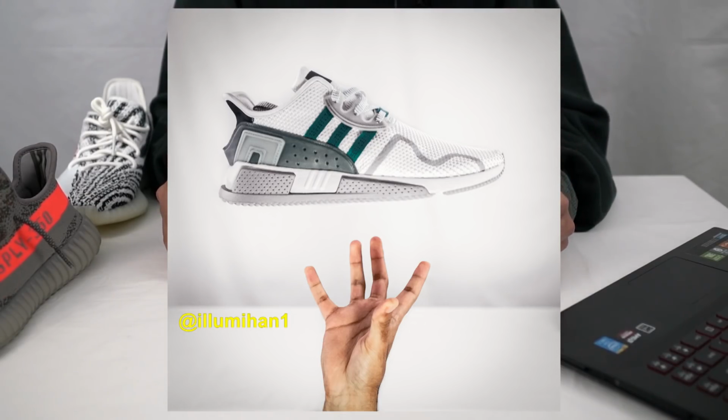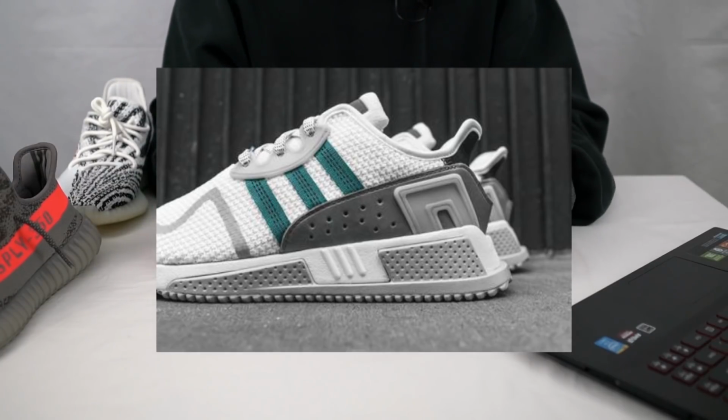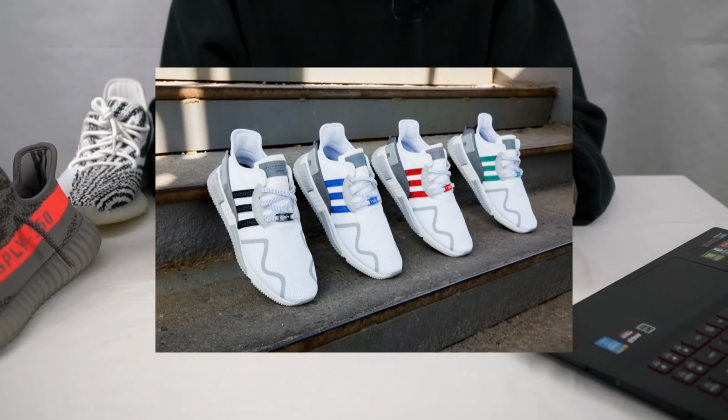It has a soft feel to it, and when you walk, it gives you a satisfying shock absorption without being as squishy as Boost in Yeezys. The EQT price ranges from 105 to 180 Canadian dollars, which is a huge range, but this is really dependent on sales.